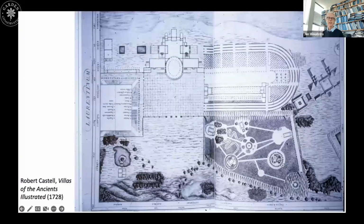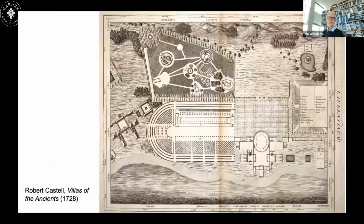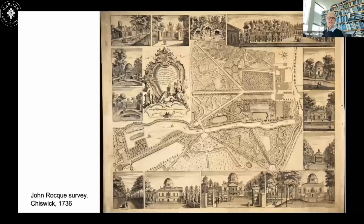Here at the bottom right-hand side, the villa, of course, and these are the orchards and the hippodrome. But this is the wilderness, which is directly associated with that layout. You can see the taller trees, but you can also see this dense planting, and look at these serpentine walks. Well, these were replicated at a place like Chiswick, and it was one of the first to have this, where Robert Castell's layouts were emulated in a similar layout.